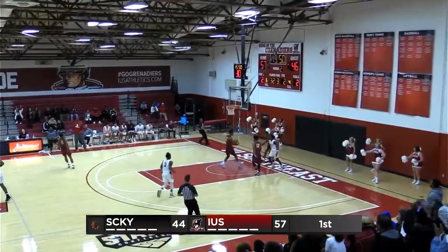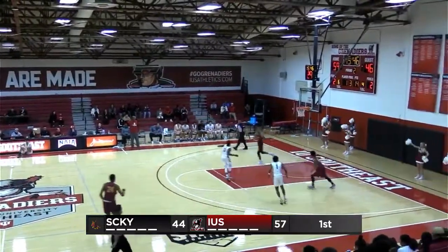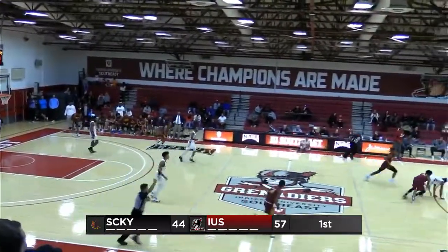To Wales, and that basket is good. And led him beautifully. I mean, a great feed there right ahead of him. He just had to lay it up and in. Hill to Wales is what I was trying to say on that, Chase. Dynamic duo at that.